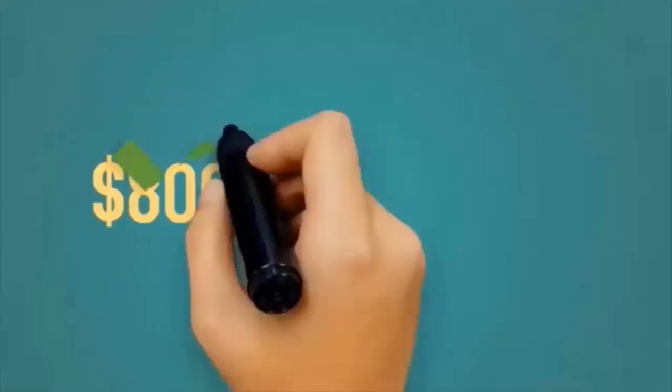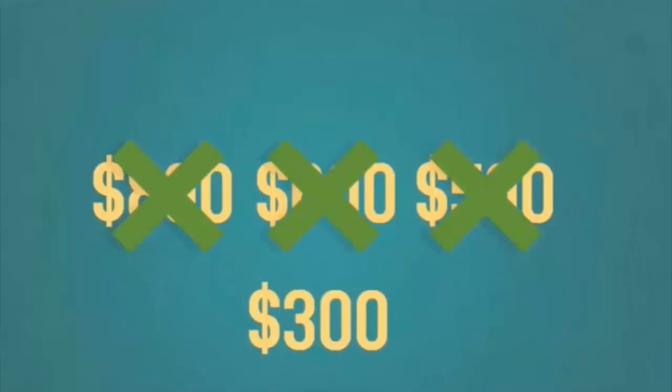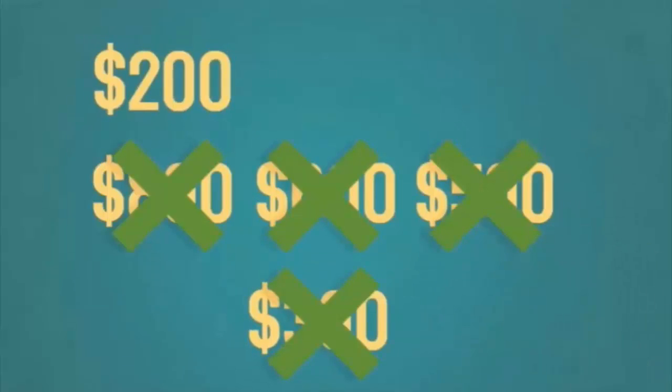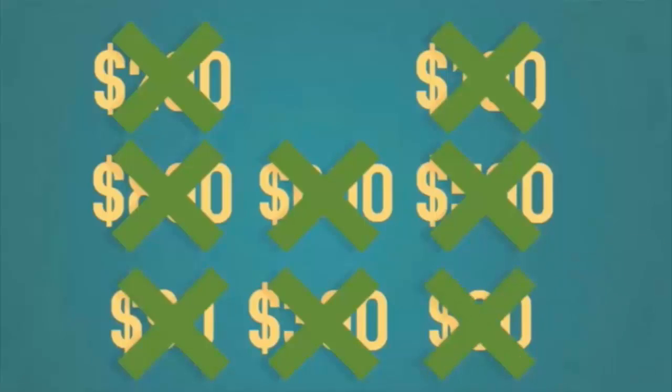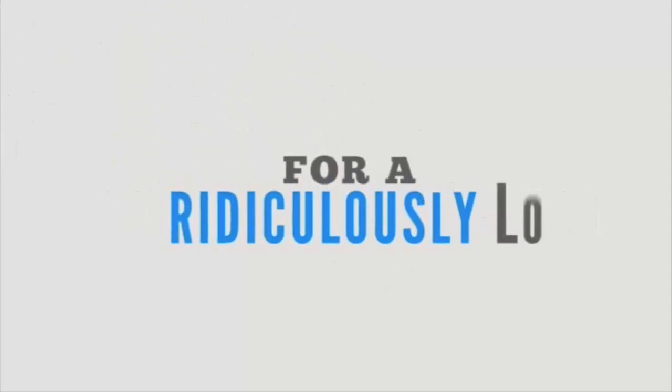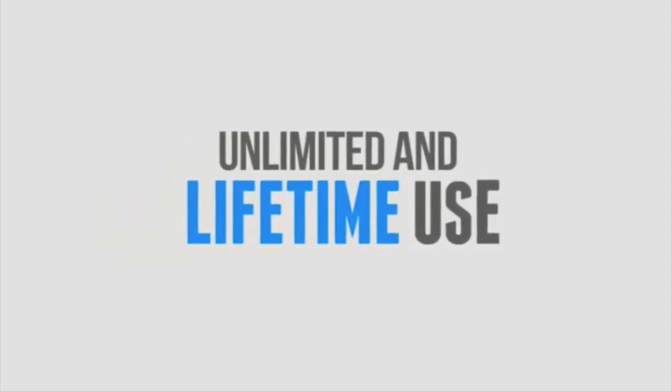So the small fee I'm asking for, like I said, it's not $600. It's not even $500, $300, not even $200, or not even, right now, even $100, or $90, or $60. Right now, on this page, at this very moment, you can get the whole thing and start using the system immediately for a ridiculously low, just $47. Yes, I just said $47, that's it. And that's for unlimited and lifetime use of Google Sniper.